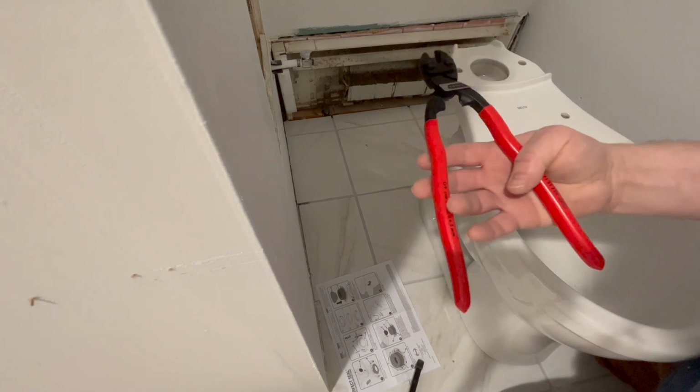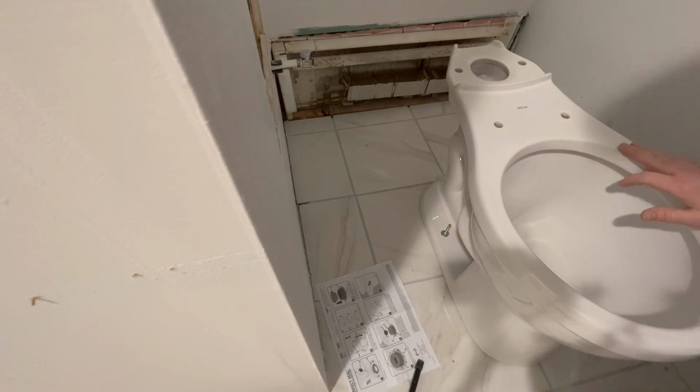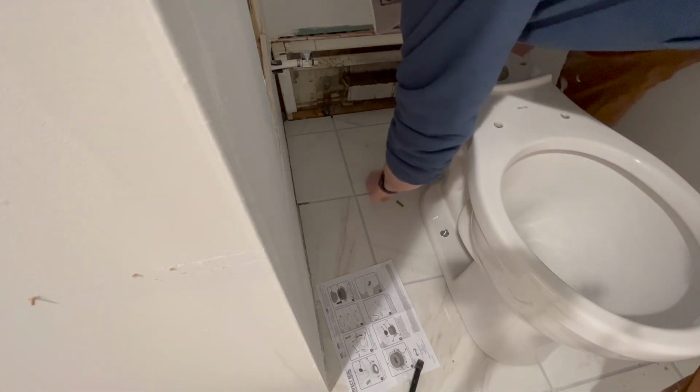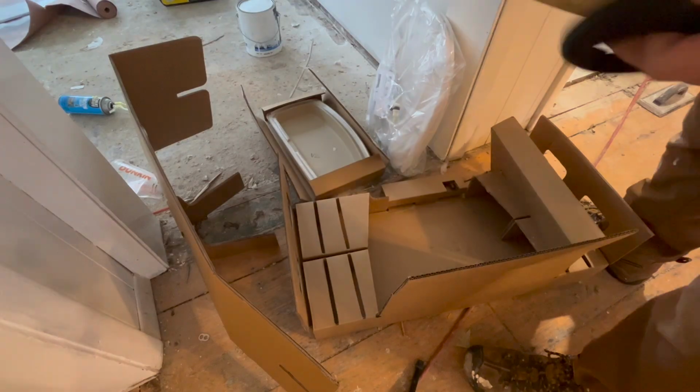So this is the best way to cut these bolts. And I've tried basically everything. With the camera, it's hard to show. And that's it, right? And it comes out super clean too.